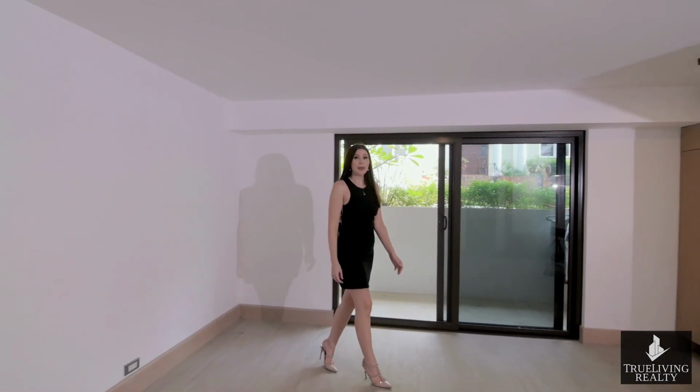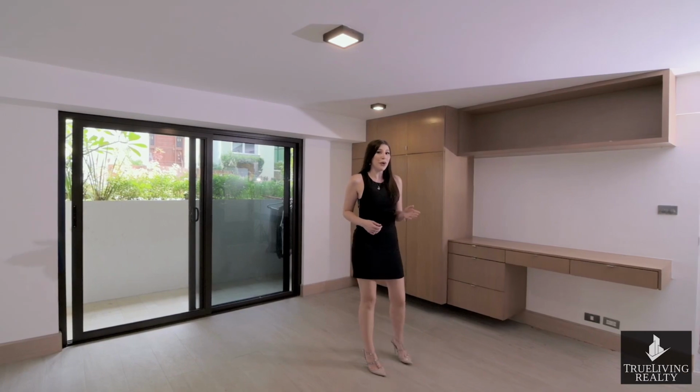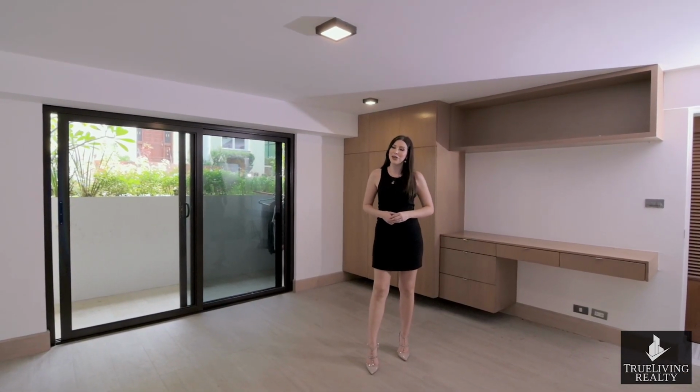In the basement of this home, you have this room equipped with built-in cabinetry, perfect to be converted into a home office, entertainment room, or even a guest bedroom.